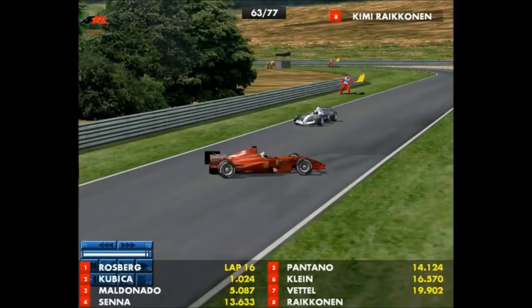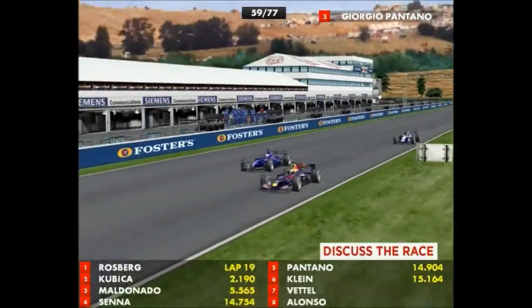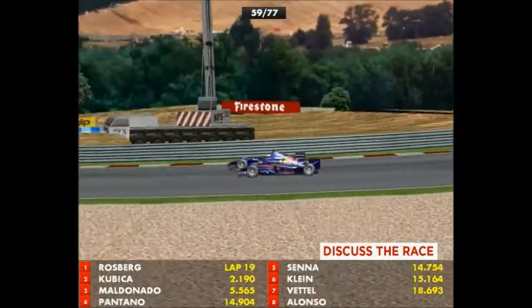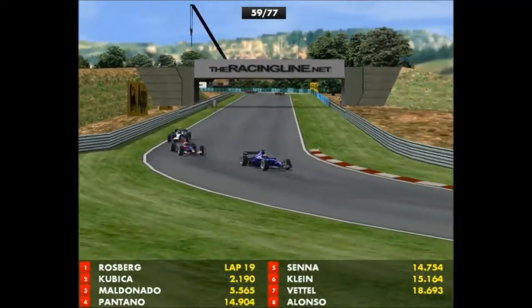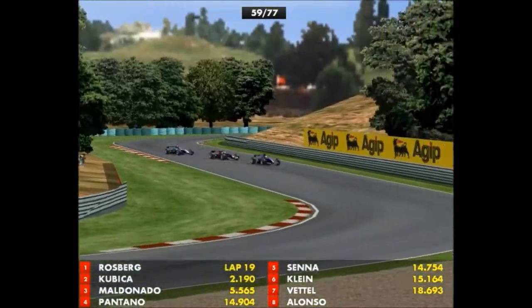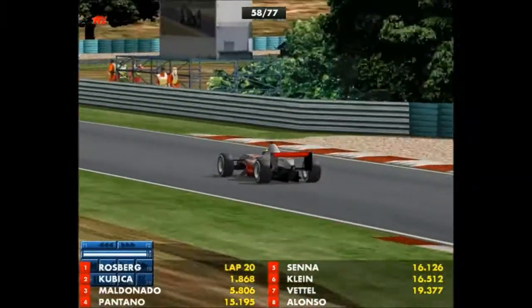Be careful of the drivers. Alonso makes it through safely. He's up to 8th. He's had a pretty good race so far. There goes Hamilton. Or was it Yanni? Coulthard pits. So he's on a 3-stop. Must be. It's very early for a 2 and definitely not a 1. That was Jenson Button. Was it Button? No, it was Pantano taking Senna for 4th place. And now Senna's got Klein right behind him.